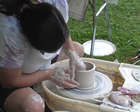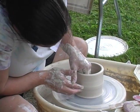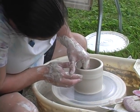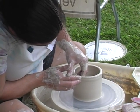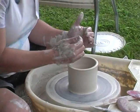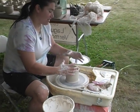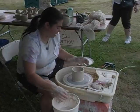When I was centering the clay, I want the wheel to go really quickly so I can pull the clay up and get all the unevenness to the top. And then I bring it back down so I can work with it, and I want it in the center. So I'm watching for wobbling, and when I see that stop, I know that the clay is centered.